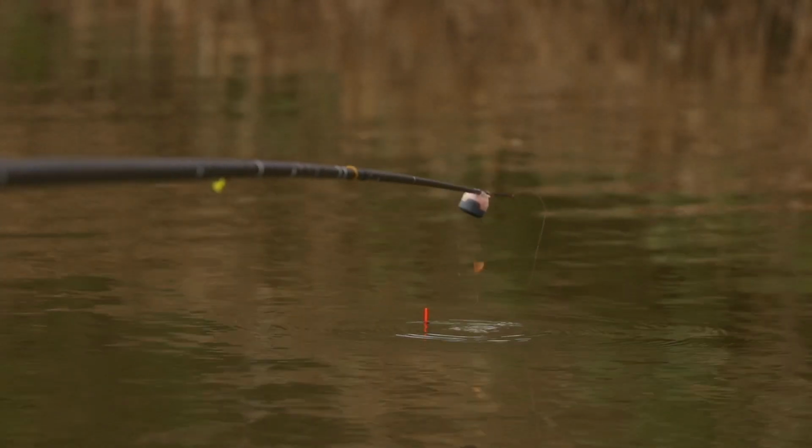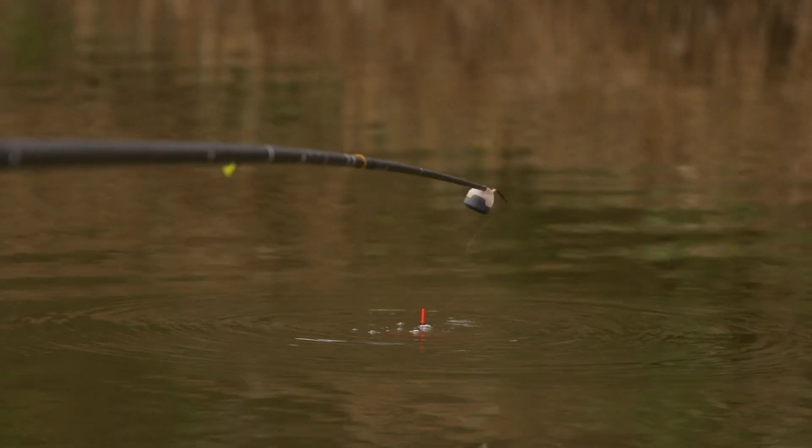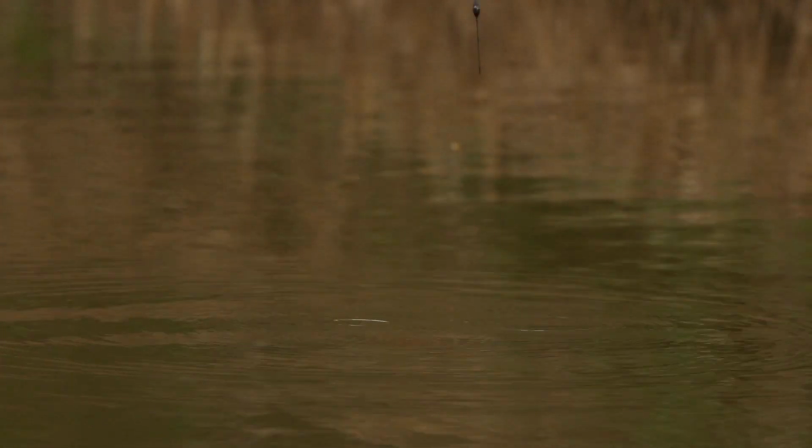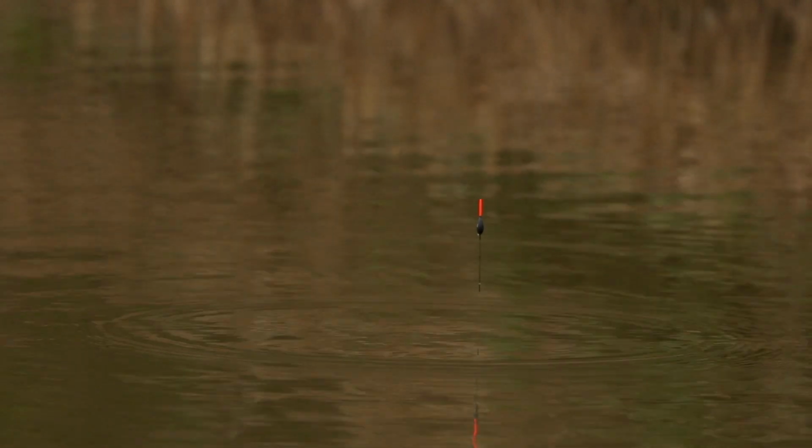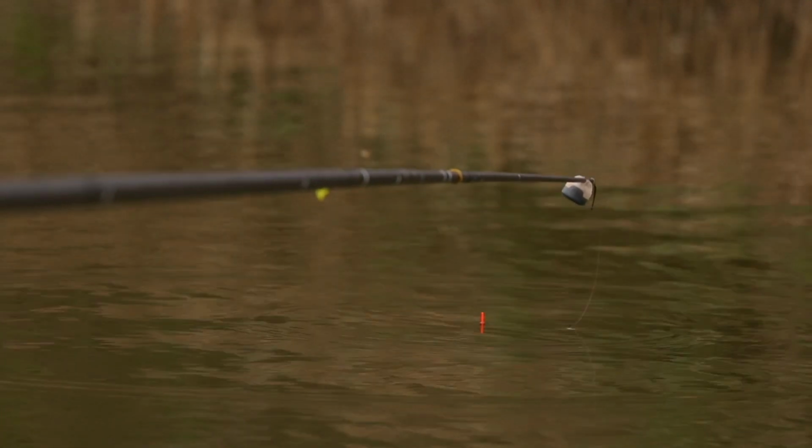So I'd always start on maggot. If I'm getting silverfish and roach, perch, and they're becoming an issue, then I'll change to pellet. I'm quite happy to start on maggot and then change to pellet. As soon as I've fed pellets, I then think that's the way you've got to go. I don't like then changing back to maggot.